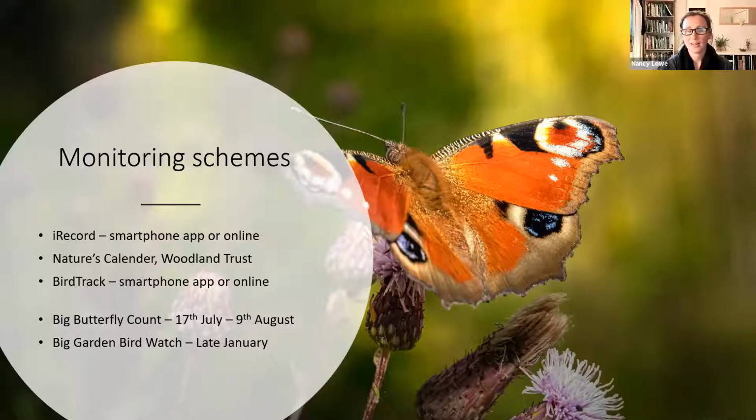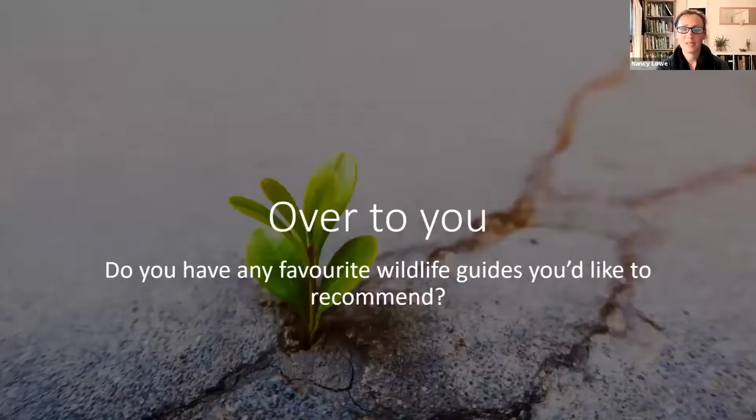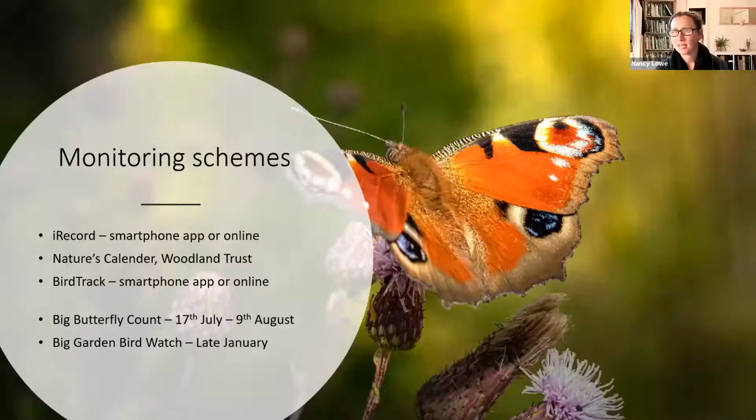And there are a number of different schemes you can join in with on particular days or particular times during the year. It's a really nice thing to do all together. The Big Butterfly Count and the Big Garden Birdwatch are two that I would recommend getting involved with. I did put a quick question up, but I'm aware that we're quite short on time. So if you have any favourite wildlife guides, post them up for everybody to see.